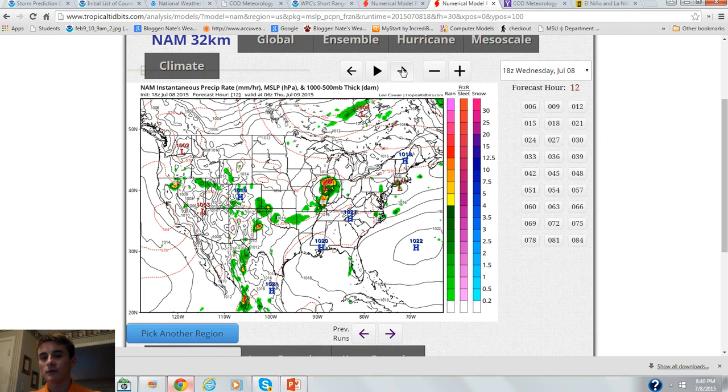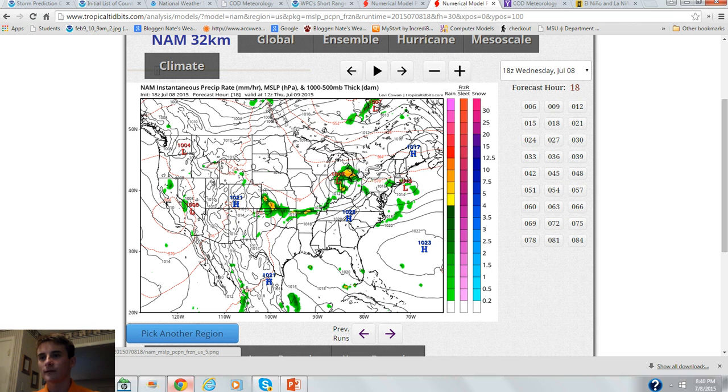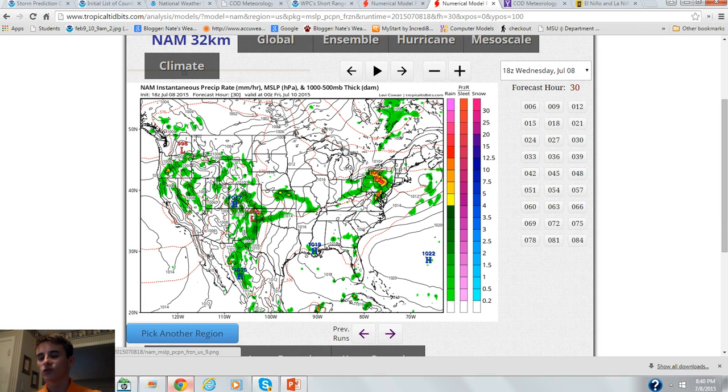And as this area of low pressure moves east tonight, this will bring plenty of shower and thunderstorm activity across this area. And heading into early Thursday, the area of low pressure is now shifting into northern Illinois and southeast Michigan. And heading into the day on Thursday, again, you can see the storms really developing here as this area of low pressure moves east.